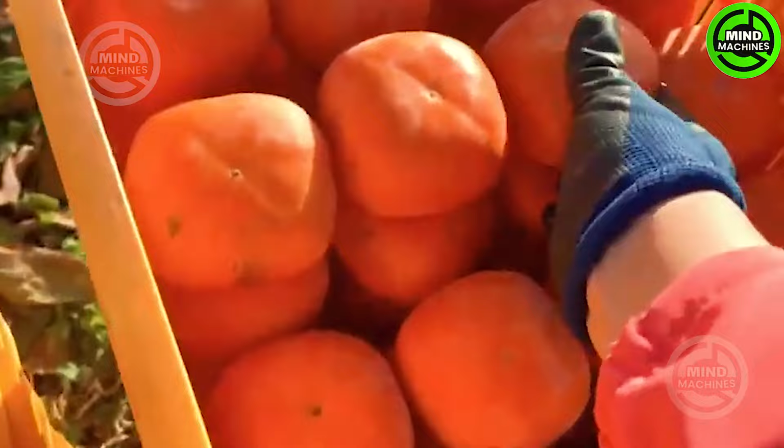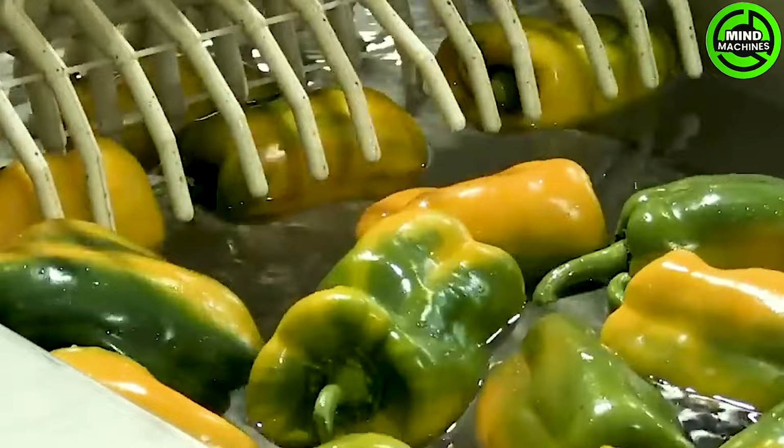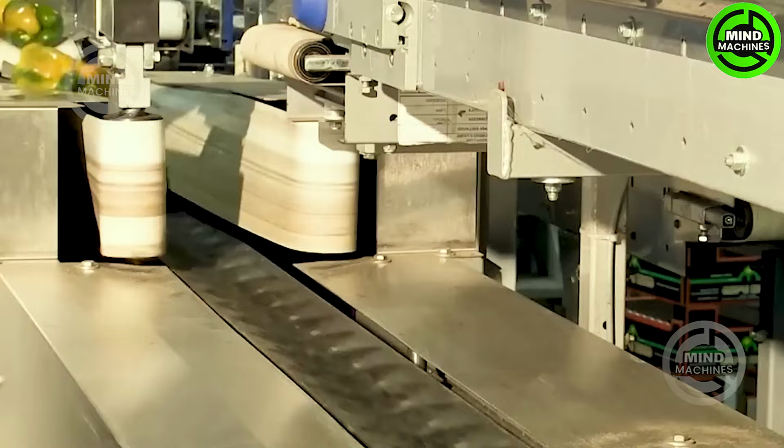This machine is a significant advancement in agricultural automation. It efficiently classifies bell peppers and enhances the productivity and consistency of sorting, reducing the need for manual labor.